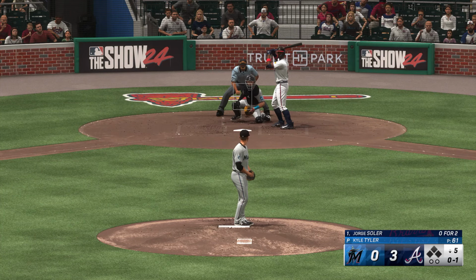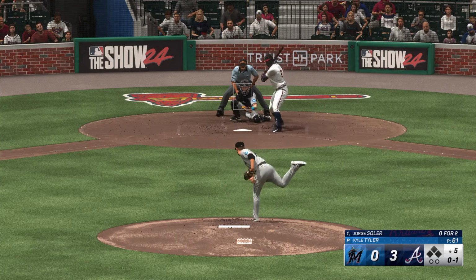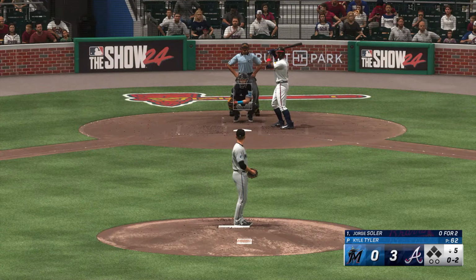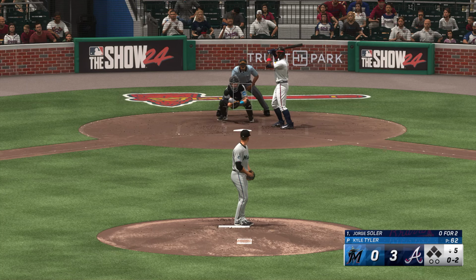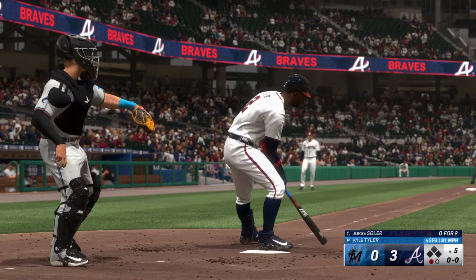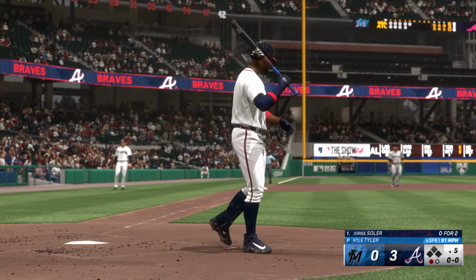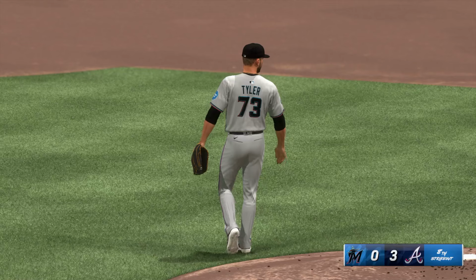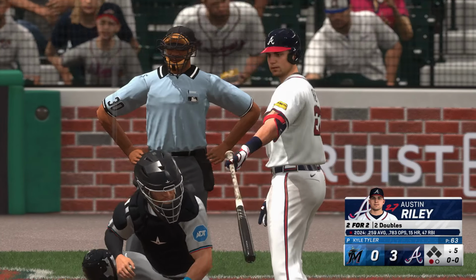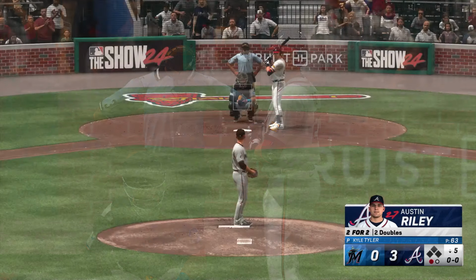The pitch. He swings and fouls one off. And a pitch. Chases the fastball up the ladder, struck him out. It's almost like he's telling the guys in the bullpen, stand down, I got this. Austin Riley next up for the Braves.